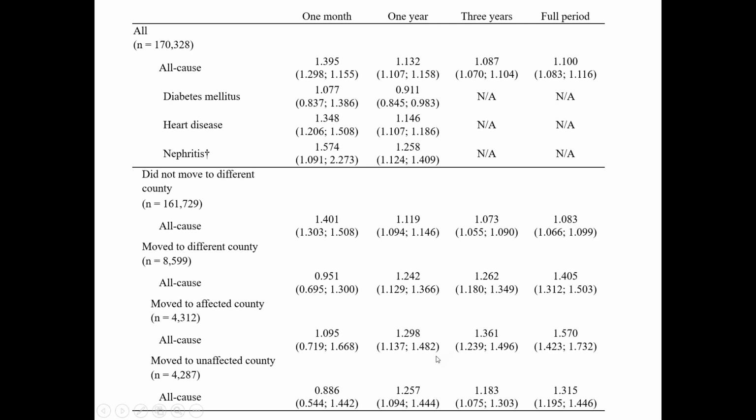In that sub-analysis, we were interested in whether maybe movement to an unaffected county is really the key to helping reduce that mortality risk. And our takeaway from this is that it really did not. It still has a relatively higher persistence of mortality risk relative to those who did not move.